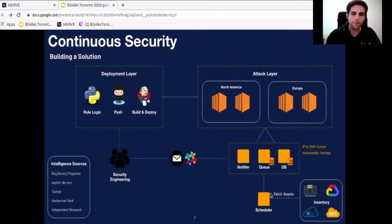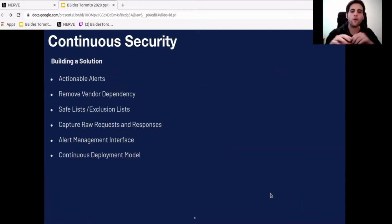So we went ahead and actually built a solution, and we focused on a couple of key points. The first one was we need actionable alerts. When you scan at scale, you want to reduce the amount of things that you will likely ignore or likely not prioritize. So we focused, at least at the beginning, on things that are an absolute must fix.